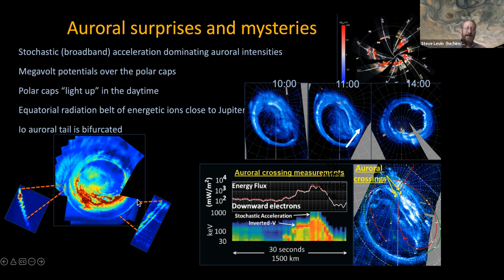You look at it and it looks like, oh, this is left behind as Io orbits, but that's not what's happening. It's actually being generated in real time with Io, the magnetic footprint of Io. If you follow this field line, it goes to Io. You follow this field line, it doesn't, but particles can move from one magnetic field line to the other preferentially in a way that leaves these marks. Anyhow, when you zoom in on it, you see all this structure in it, and it actually splits into two. So that's another surprise that we've been investigating.